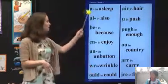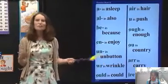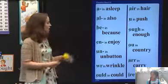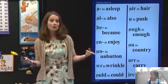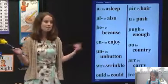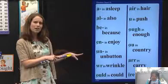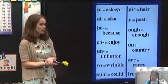You can have a seat. Now, at the very beginning, we have these prefixes. And a prefix is going to come before a root word to make a brand new word. But I also see some special sounds on here that sound familiar. We already know a special sound that makes the same sound. Do you see a special sound that sounds familiar? Students watching. And I think Victoria saw one. Victoria, what do you see?